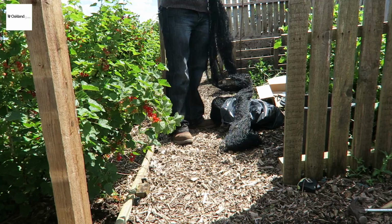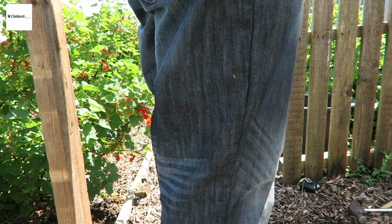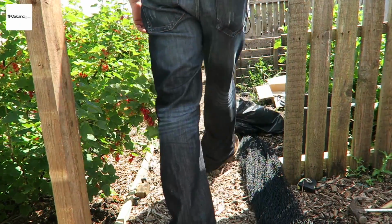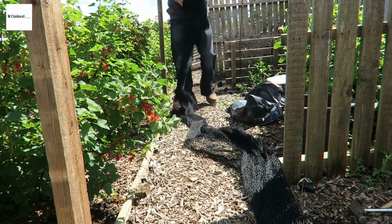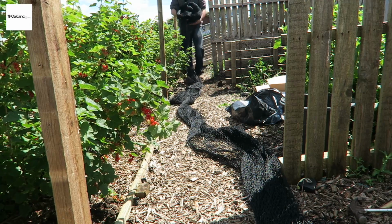So to put the netting on, we need to now lay it out, and remember now, because our height is 4 or 5 feet high, we need to run it past that edge of the bed, and it's a case of just literally rolling out the netting on the floor, trying to untangle it as we go.